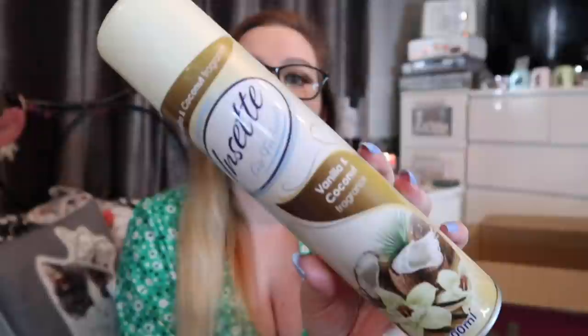I know it's Christmas scents, and do I get suckered in? Yes, of course, I still buy one over the festive period. But for general day-to-day use around the house, an Inset air freshener, I got a vanilla and coconut fragrance one. I believe this was 99p, a pound. Absolutely fabulous, you can't go wrong.